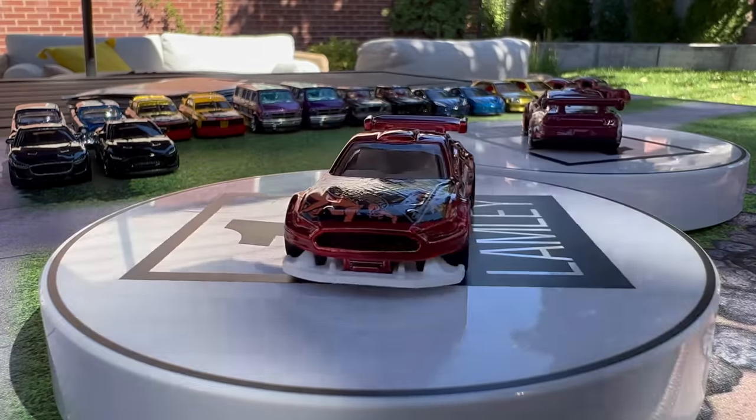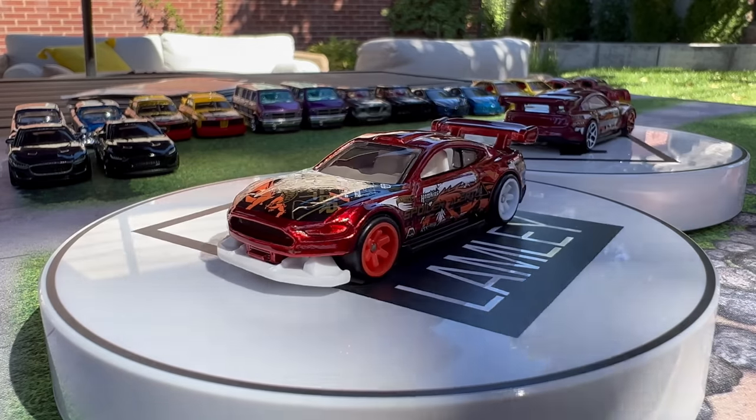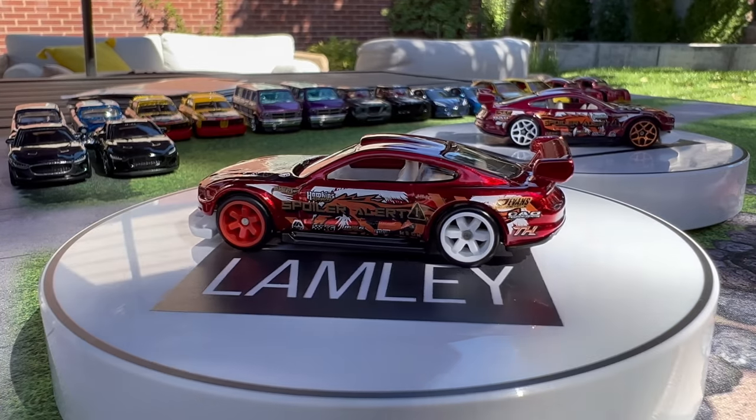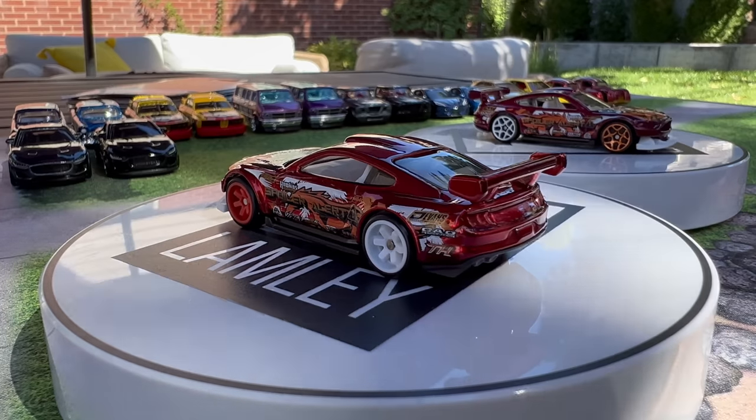Put it with the flattened out spoiler on it. Red Supers always look good. The deco on this one doesn't do much for me. The drift style is okay. Actually, it looks pretty good, actually.